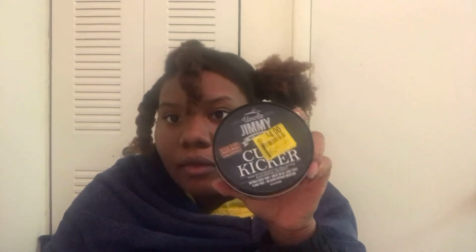But this is not the only thing we're going to be using today. I'm also going to be using this new product that I just recently found called a Curl Kicker. I did do a product haul, and I will have to upload that if I haven't already. I got this on clearance. I didn't realize it said it was for men until after I bought it, but we're going to see what it do. So, let me go ahead and pop this bad boy open to show y'all.